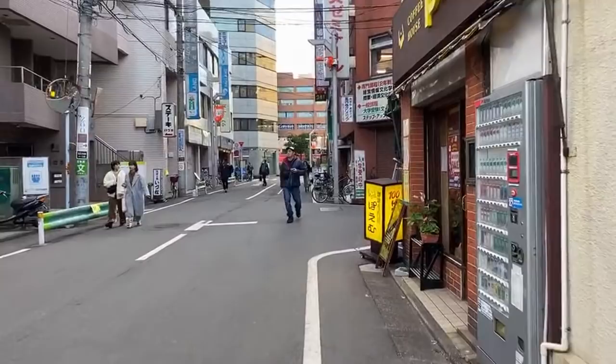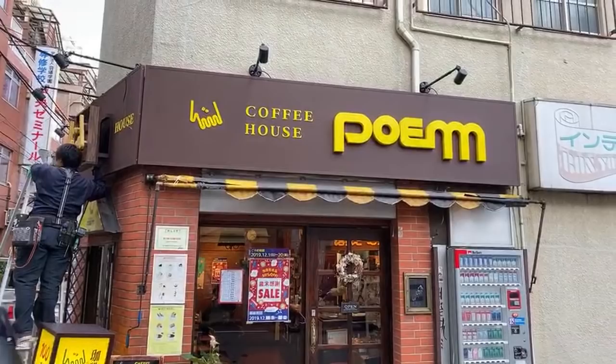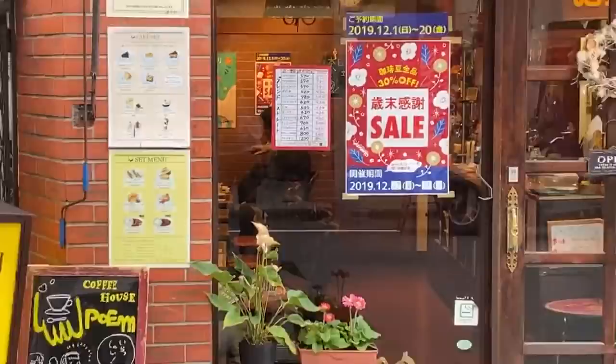I'm gonna walk through again and go towards, whoa. You don't see these too often. This is what's called a kisaten. A kisaten is an old coffee shop, Japanese style. Inside, it's usually dark and wood. And they serve coffee, but smoking is usually allowed in there, so I don't go to kisaten very often.